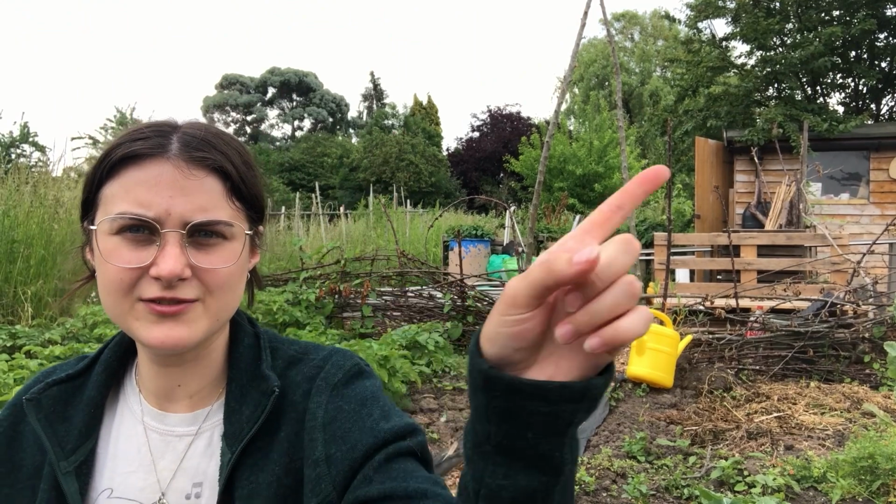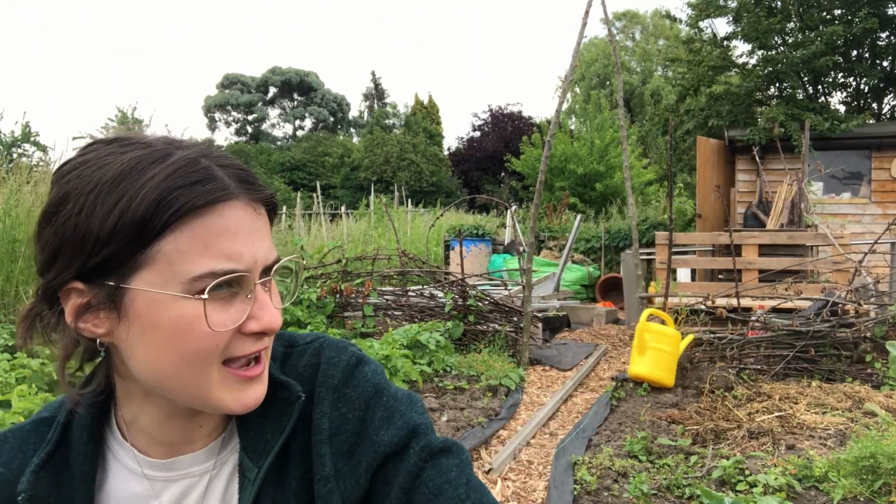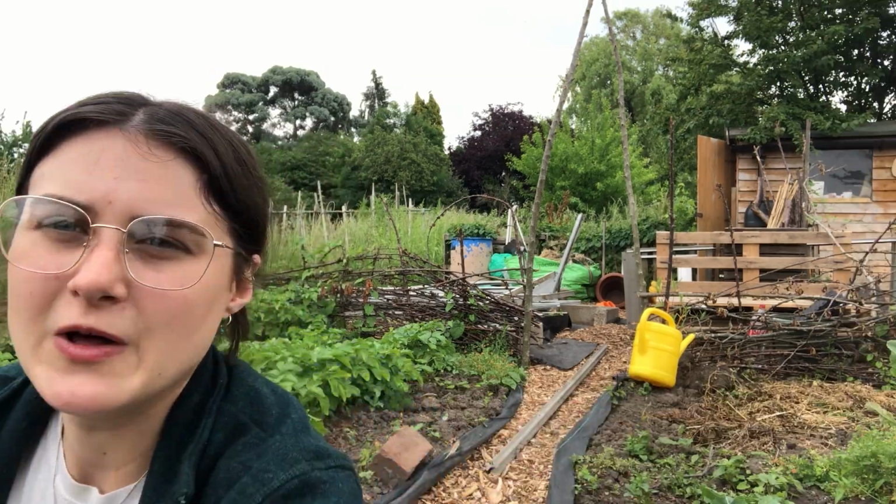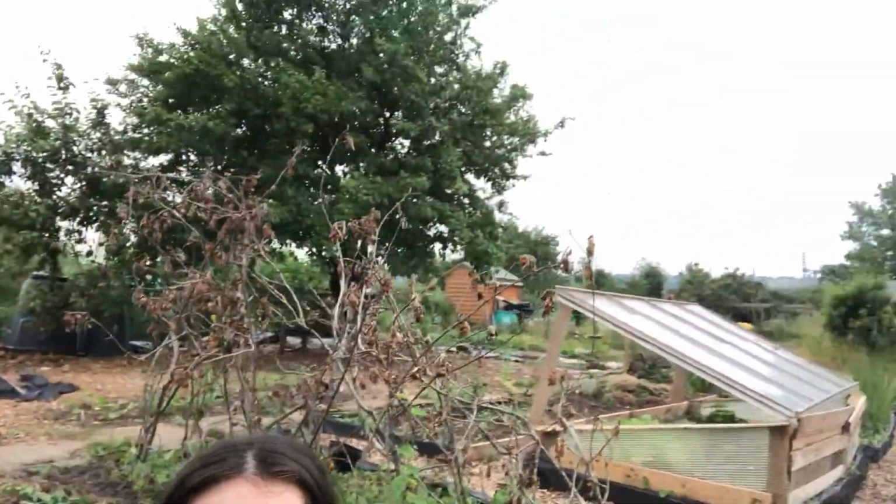You can also grow some trees. Now, in the past, the rules were not as harsh as they are now. So around this area, you will find a lot of fruit trees, like a lot of fruit trees. I have this tree growing here, and it's a blackthorn tree. Growing sloeberries, so sloe gin for Christmas. But then also there's a plum tree here on my neighbour's plot.